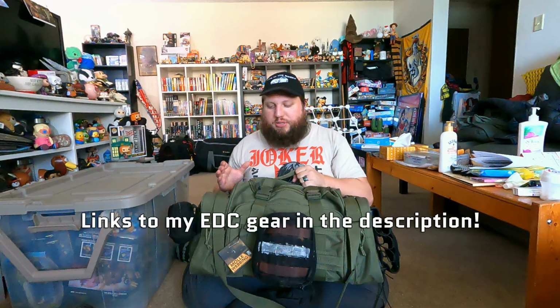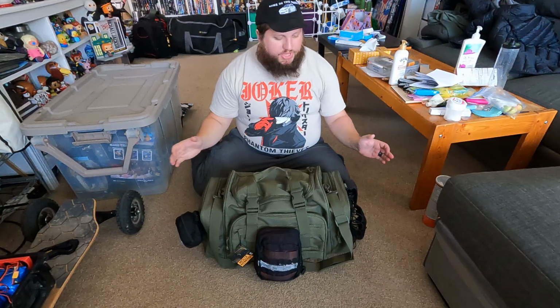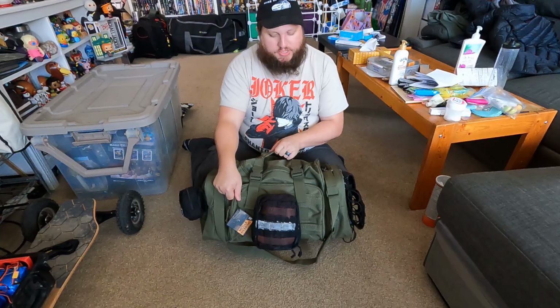We're going to do a complete bag dump of everything I have in here, including a lot of really cool tech now that I've got everything in here and it's all upgraded to where I want it to be. So we'll start off with everything that's on the exterior and work our way into the main compartment. There's two end caps we have to go through and an exterior zippered section here, as well as the pouches that I have on the outside.